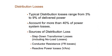The source of the losses: the step-down transformers, both at the substation but also down feeder. There are losses through those in the core, no-load losses. There's the conductive resistance through the cable itself, and then there's the reactive power losses, the VARs.